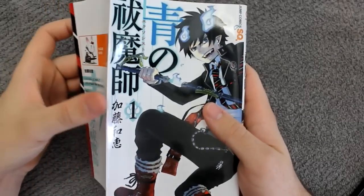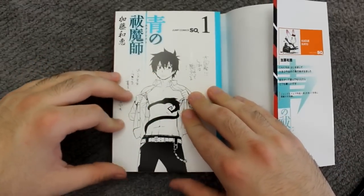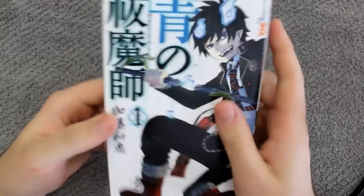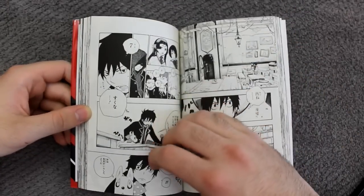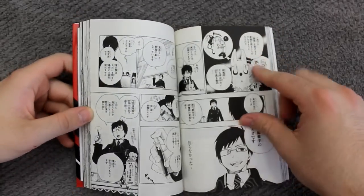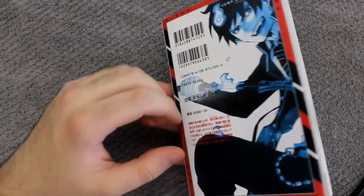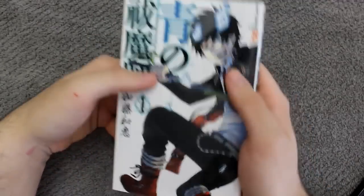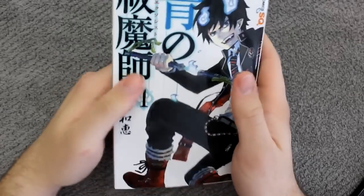So all Japanese manga have slip covers, so they often, but not always, have different kind of art in them, or a different artwork. As you saw, it was quite different. And this is the art in this series. And of course, you read it from right to left, unlike here where normal books would be from left to right. I thought this part I'm more used to reading right to left. But yeah, so this is volume 1 of Ao no Exorcisto.